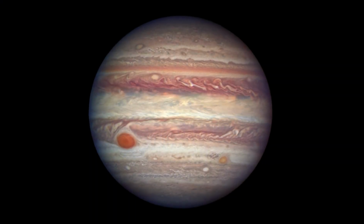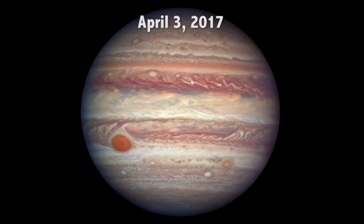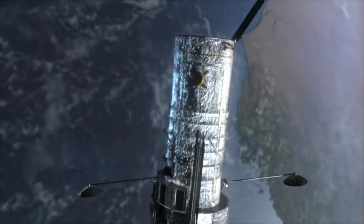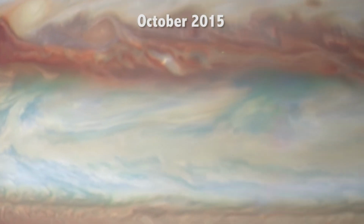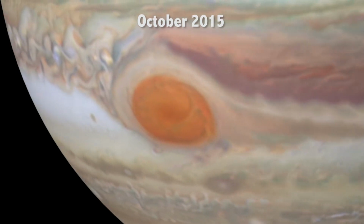And if you want to know what Jupiter looks like through a big telescope, here's an image of Jupiter that NASA's Hubble Space Telescope took just a few days ago, on April 3rd, 2017. Hubble regularly takes observations of Jupiter as part of its Outer Planets Atmosphere's Legacy program, or OPAL. That program has been able to observe movements in Jupiter's clouds to measure the speeds of Jupiter's winds, study color changes, and watch changes in the Great Red Spot, a huge storm on the planet.